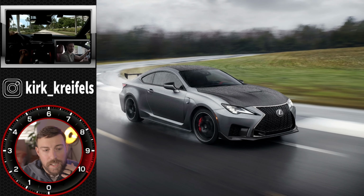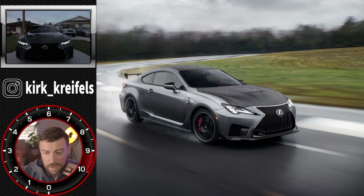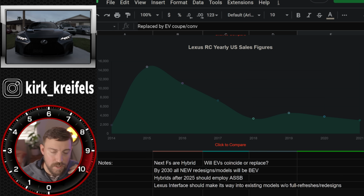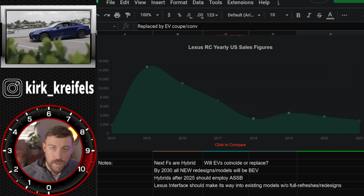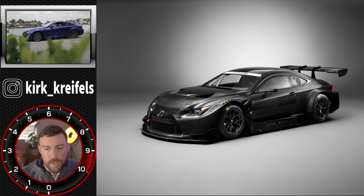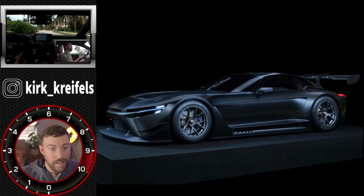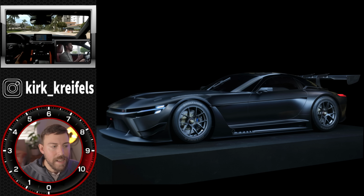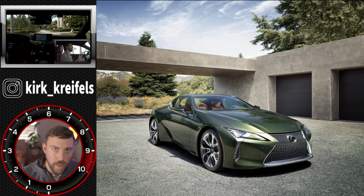And the reason why I'm saying the RC is dead is because of a few different reasons. The RC is pretty much around right now, even though sales are terrible on it. They refreshed it because Lexus Racing uses it as their GT3 car, but Toyota just shared a new GT3 concept on the Toyota end that's likely to be a Lexus, and this is probably going to replace the RC and the LC as we know them.